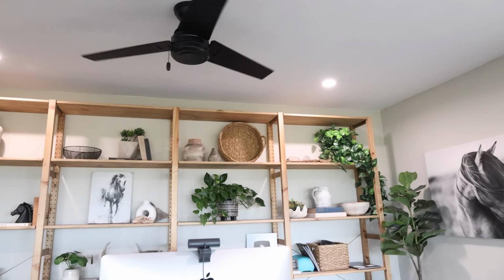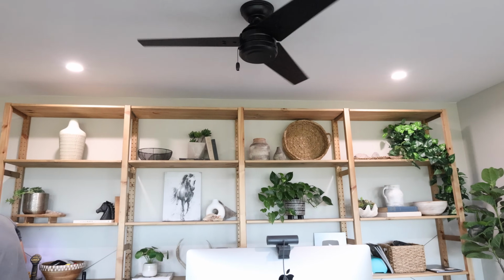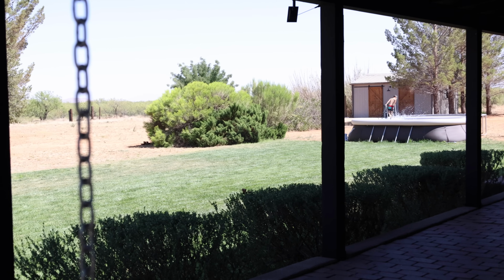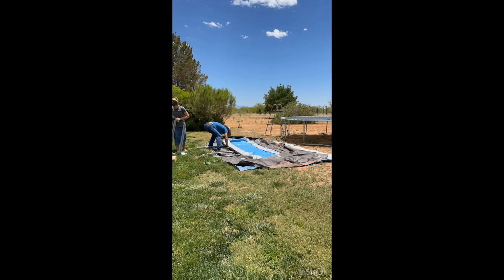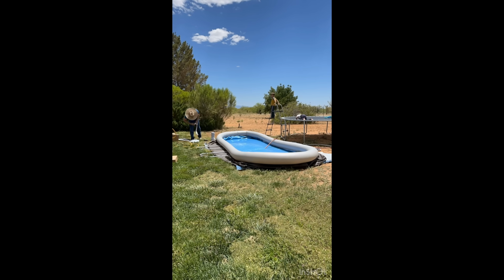With this heat, the boys have been swimming in their pool multiple times a day, almost every single day, and this pool is a good size so our whole family can get in here if we want to and cool off. We've been teaching Levi how to swim, and it's just been really fun to have. It's the perfect depth for the boys.